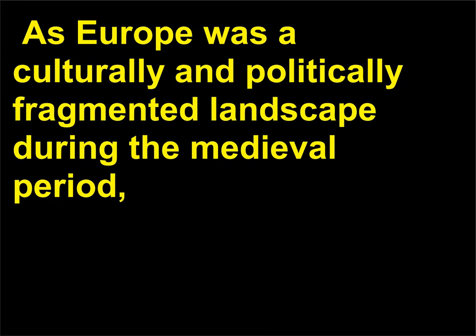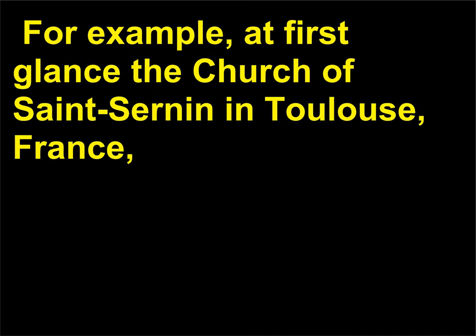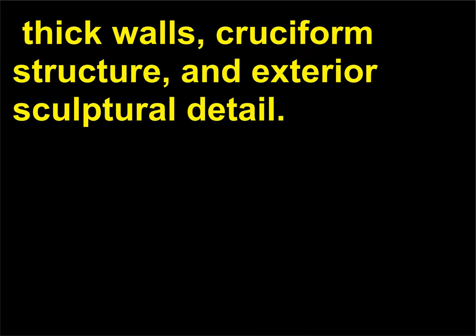As Europe was a culturally and politically fragmented landscape during the medieval period, Romanesque architectural styles vary greatly depending on the geographic region. For example, at first glance the Church of Saint Cernan in Toulouse, France, might not look much like the Pisa Cathedral in Italy, but these 11th century examples are both considered Romanesque due to their use of round arches, thick walls, cruciform structure, and exterior sculptural detail.